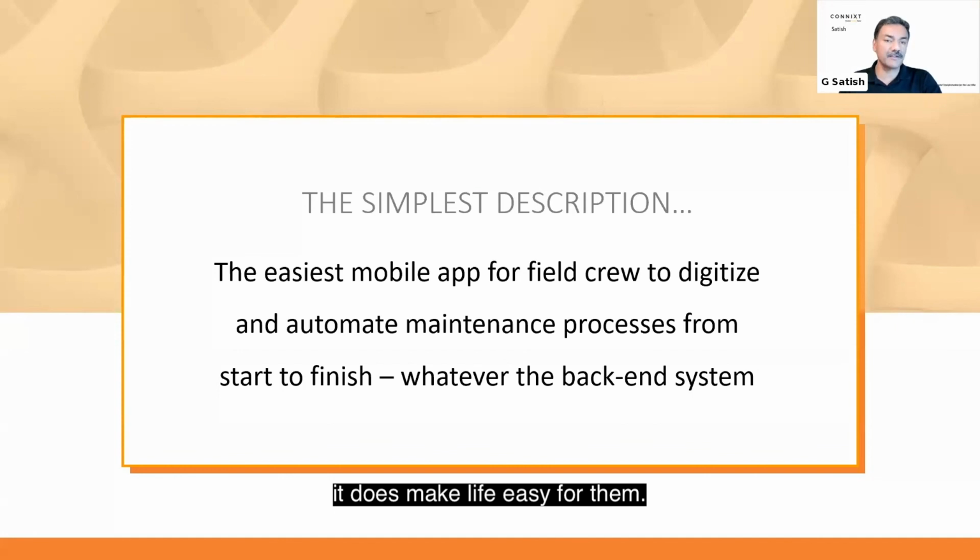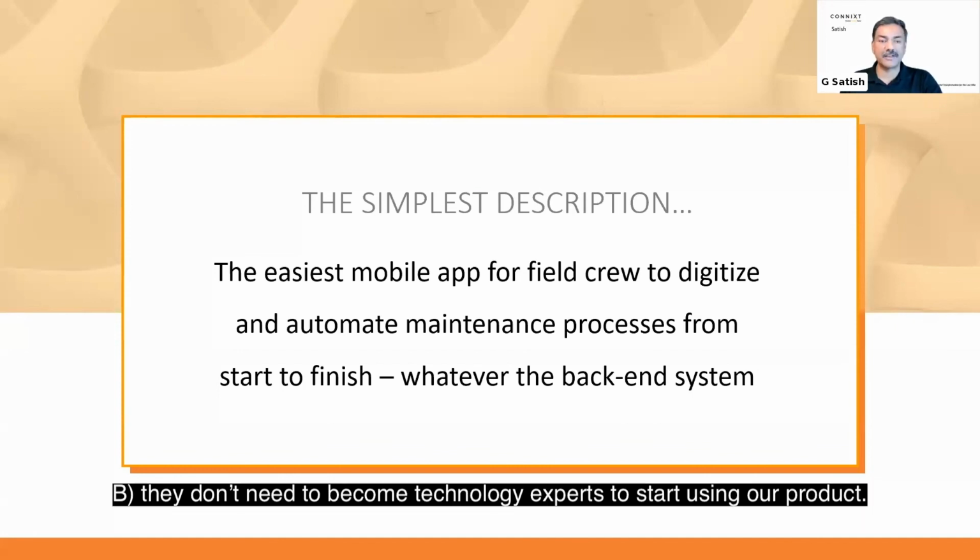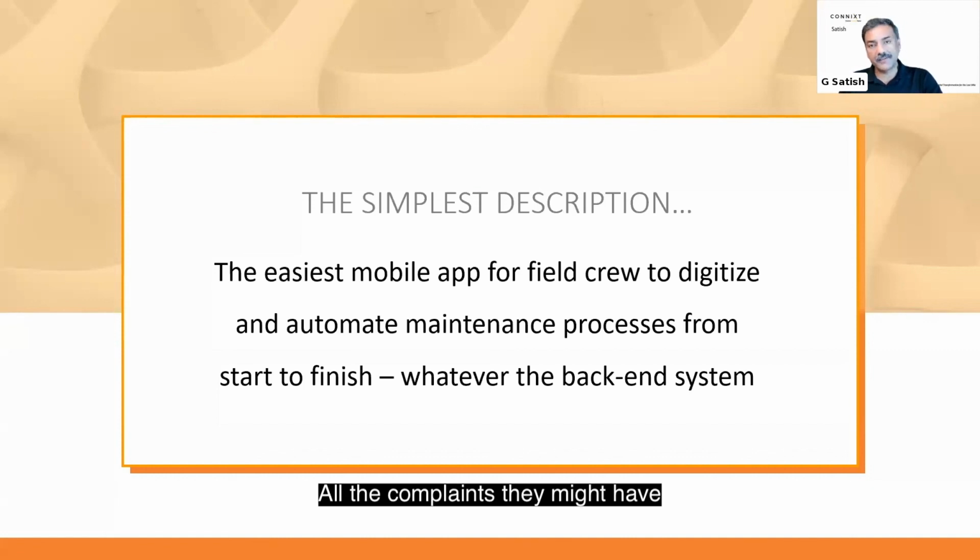It does make life easy for them. They don't need to become technology experts to start using our product. All the complaints that they might have about enterprise applications or anything else on their day-to-day basis, that is what we try to address. So really it goes back to high adoption rates, and we keep going back to this over and over again with all of our applications.